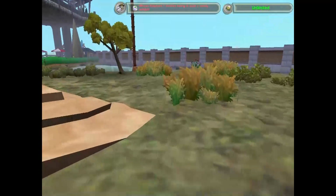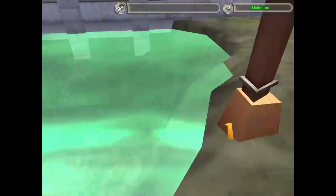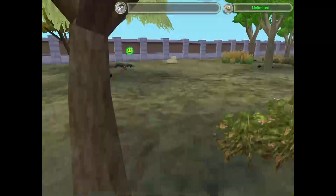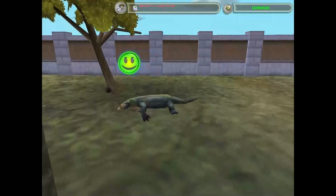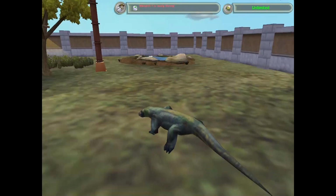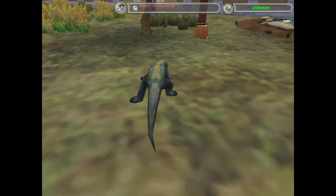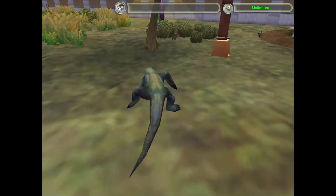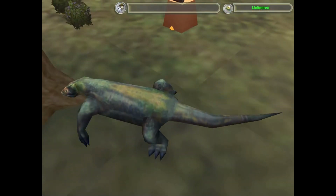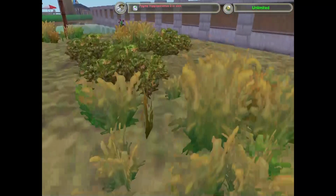What animal is in here? The Komodo dragons. Where is that little Komodo dragon? Where are you, Komodo dragon? There he is! Are you going for a little stroll? What's he doing? Look how he walks. He walks very funny. Interesting. Cool, isn't it?